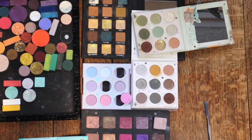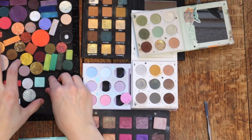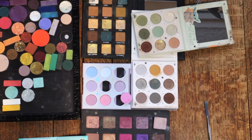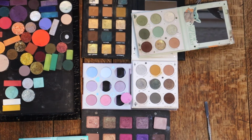Okay, the next one is really exciting. And it's funny because now that I'm breaking it down, so much of this is not actually pastel and it's colors that I don't have. I thought that I was going to be able to completely dupe this out, but that is not turning out to be the case. And I'm finding a lot of the only things that I have are legit glitters, which is kind of crazy.